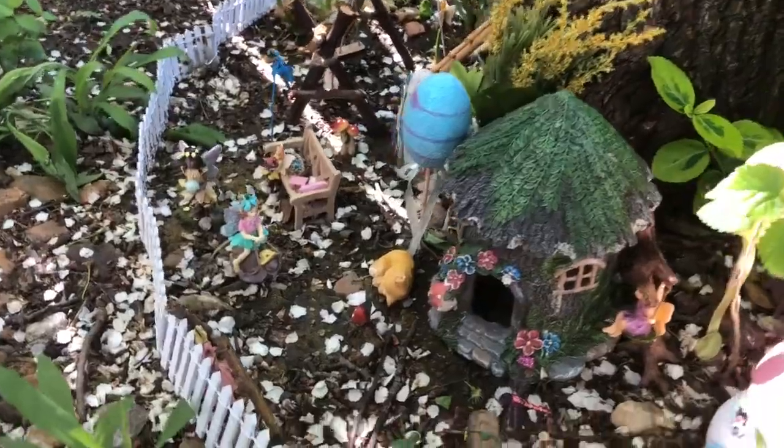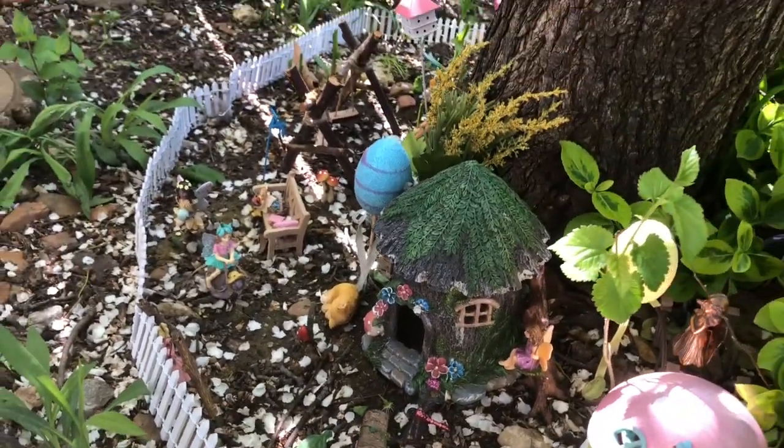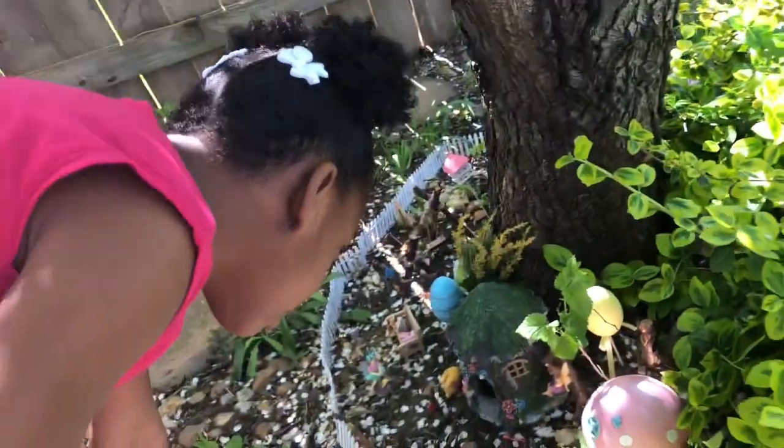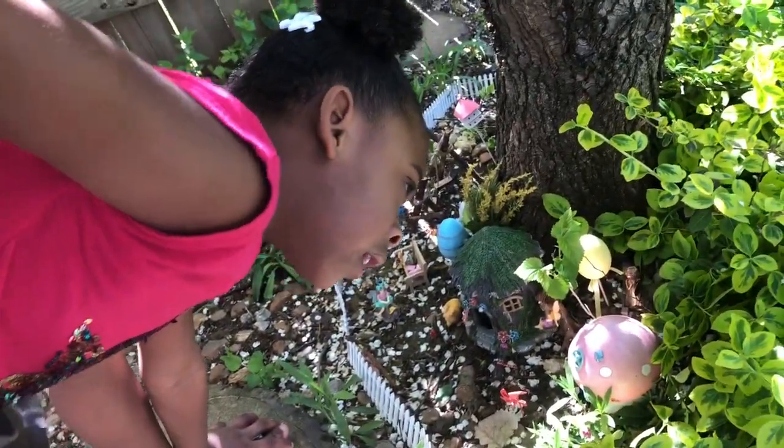Look at the sleeping kitty right there. I know. How cute. What a cute little fairy village. Yeah.